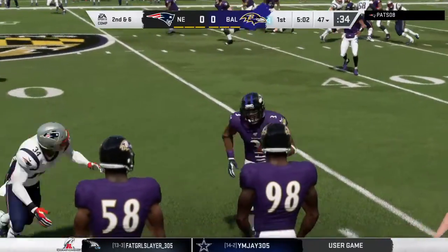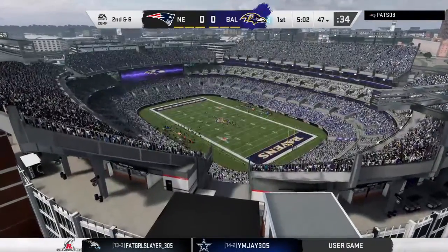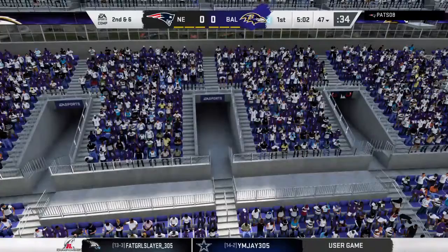The right-handed quarterback naturally will want to move to the right side to throw the football. But sometimes you've got to go left, and that's exactly what happened on that play. Forced to his left, still able to accurately throw it downfield for a completion.